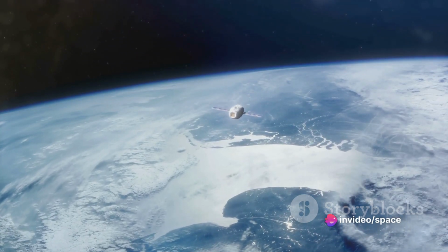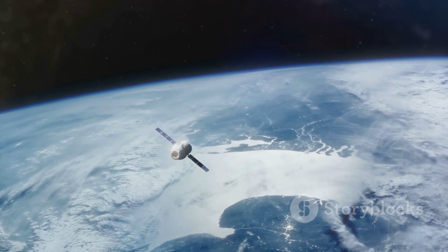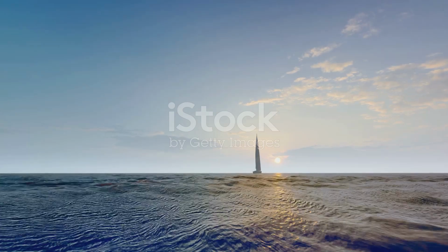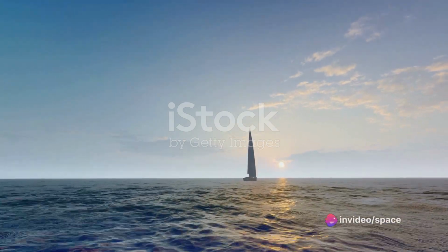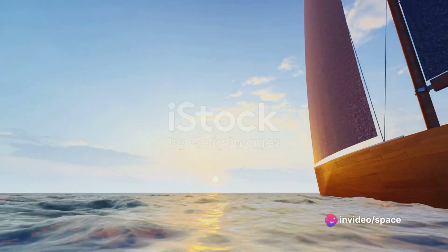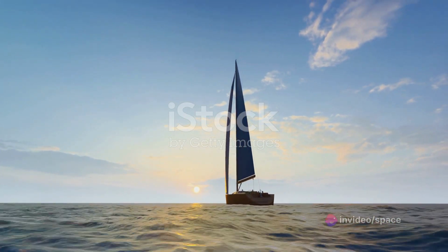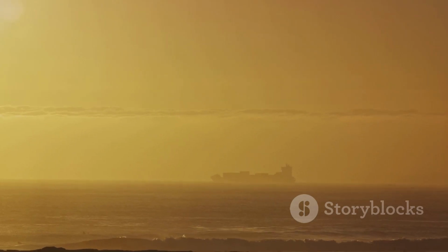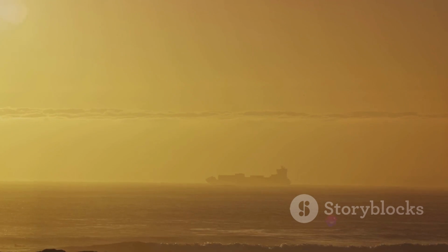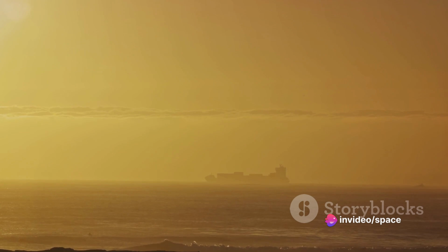Moving on, let's consider Earth's shadow on the moon during a lunar eclipse. This natural phenomenon has given us a simple yet convincing proof of Earth's shape. As our planet moves between the sun and the moon, it casts a shadow on the moon's surface. This shadow is always round, a clear indication of a spherical object. If Earth were donut-shaped, the shadow would take on an oval or even a circular ring shape, which we have never observed.